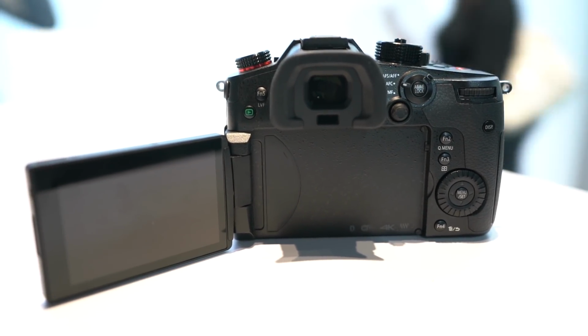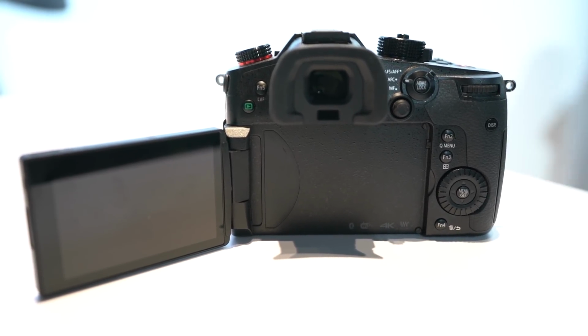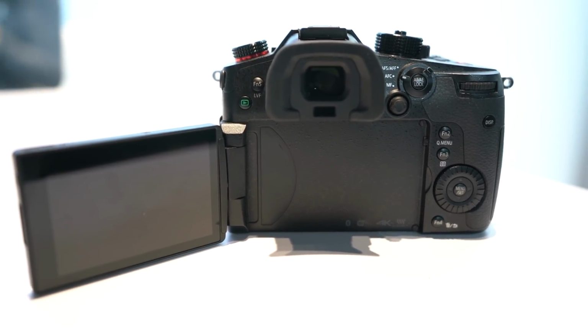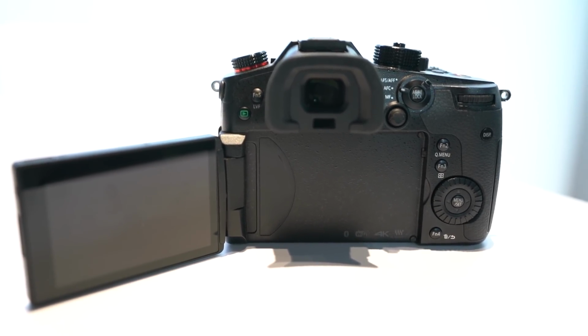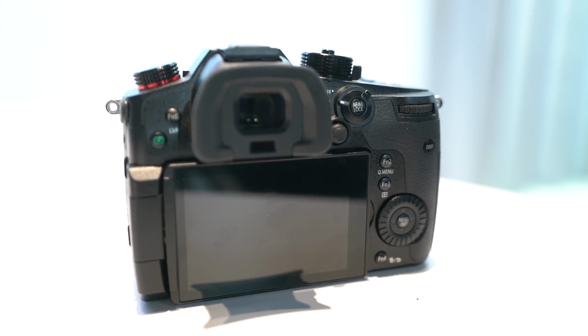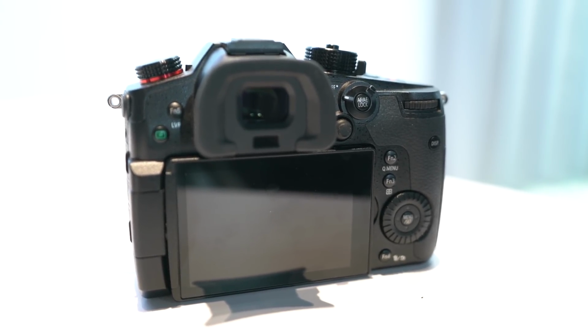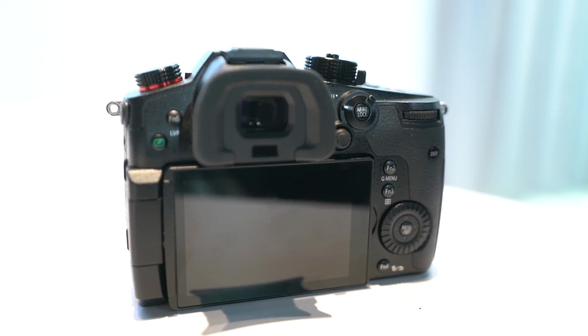Now, some other features that they have in the GH5S, but they aren't proprietary to the GH5S. You see them on all sorts of cameras. There's Wi-Fi and Bluetooth connectivity, facial recognition is nothing new, and tracking autofocus, just to name a few things. And it's going to be available in February, but the price for the body only is going to be $24.99.